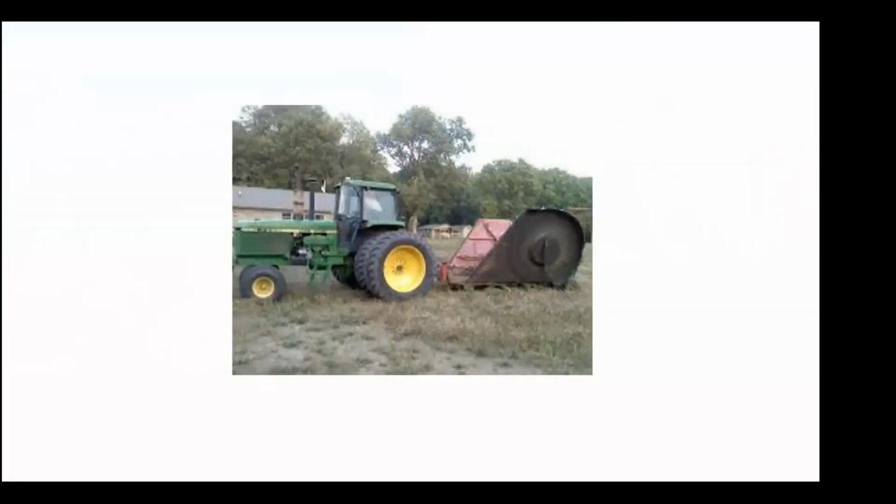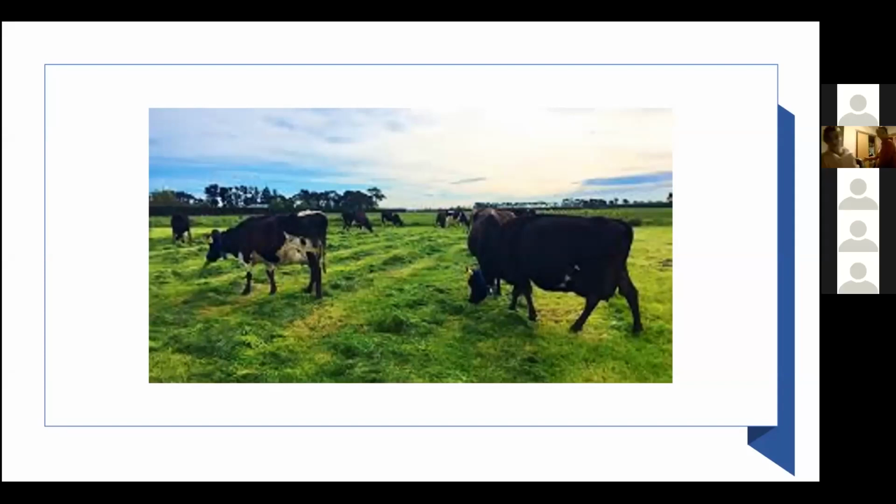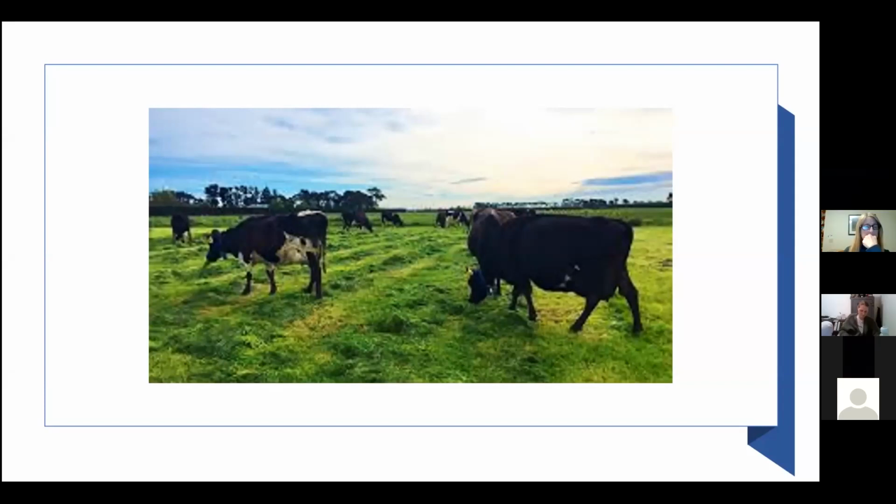We can obviously mow it, but there's a technique we can use: if we know we're going to mow it anyway, we can actually clip it before we turn our sheep or goats into the field, and they will make a little bit more use. You'll expose more of those green leaves that might lie below the seed heads and get a little bit more use from those pastures by clipping it ahead of time.